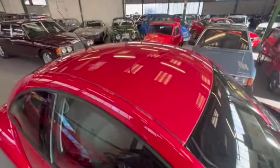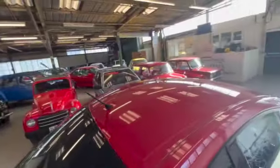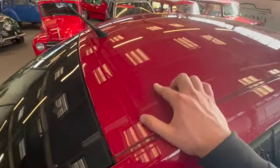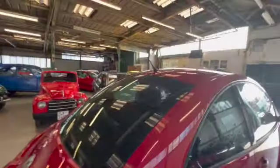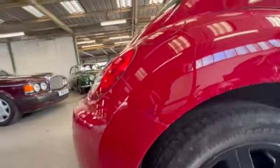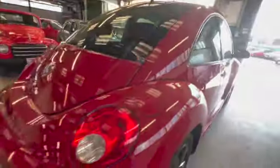The roof itself, there's no sort of dents or ripples or anything in it. That's pretty clean. It's nice. It's not covered in sort of scratches or anything like that. There's a couple of marks here and there from bird poo, but again, a good clean and polish will probably get rid of most of that. This rear wing, again, that seems to be nice and clean. The arch is good. There's no sign of any corrosion or anything like that.